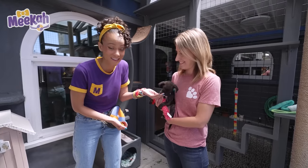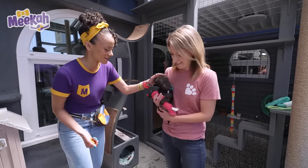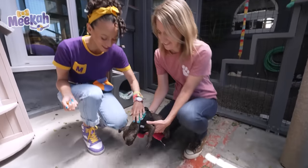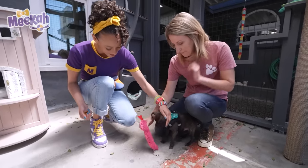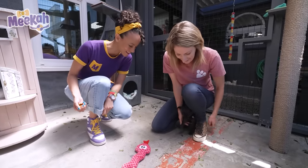You think Sprout likes treats? Aw, can we bring Sprout down to the ground and see if Sprout will want to play with us? Aw. Whoa, cool squeaky toy. It's a pink snake.